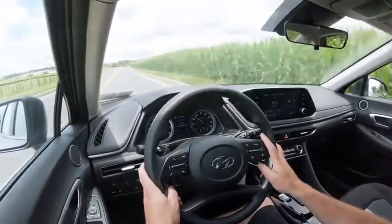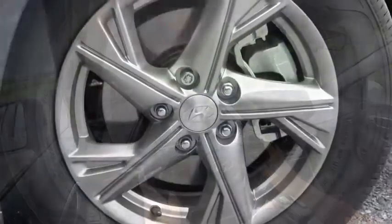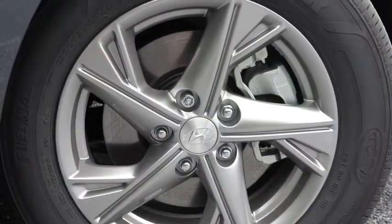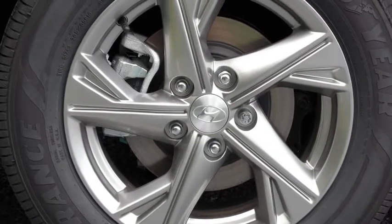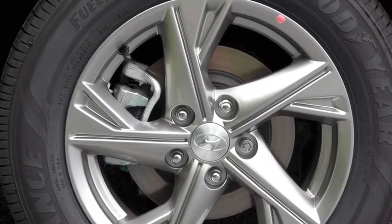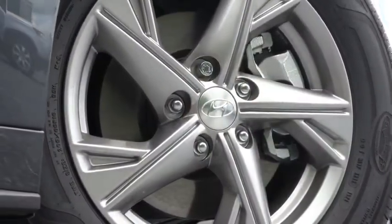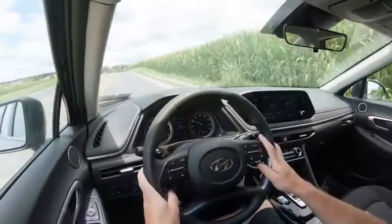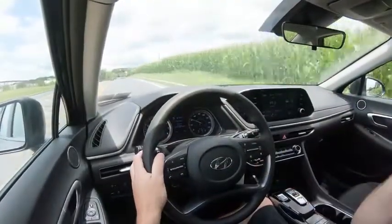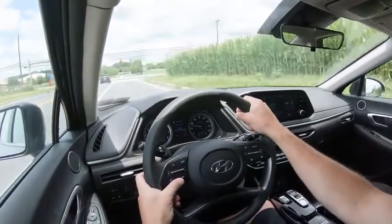But to go along with that acceleration, as always, braking is equally important. Up front, you will find 12-inch ventilated front discs. In the back, 11.2-inch solid rear discs. I did want to also mention that the N-Line Performance Edition bumps that brake setup up to 13.6 inches in the front and 12.8 inches in the back. As far as 60 to 0 stopping distance goes, it comes in at 121 feet for the non-N-Line trim, and then 110 feet for the N-Line.